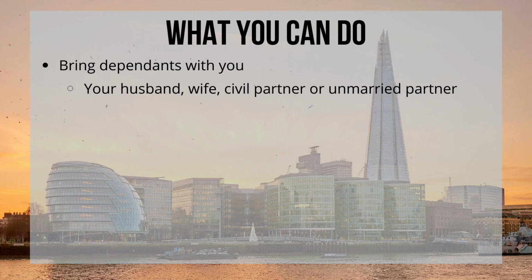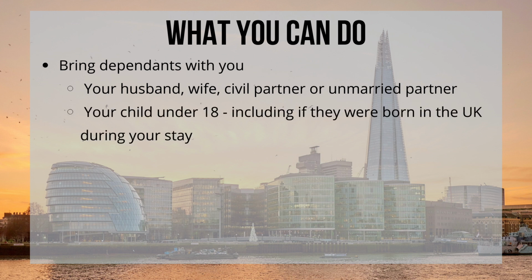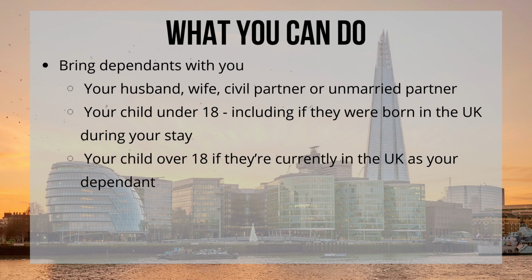You are also allowed to bring dependents if they are any of the following: your husband or wife or civil partner or unmarried partner, your child under 18 years, including if they were born in the UK during your stay, or your child over 18 years if they're currently in the UK as your dependent. So that covered everything you can do in the UK. Let's head over to what you can't do in the UK.